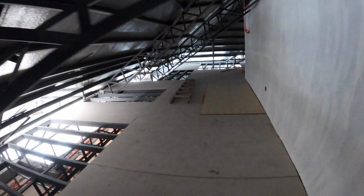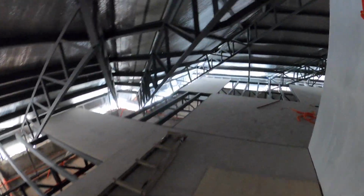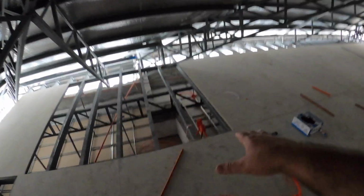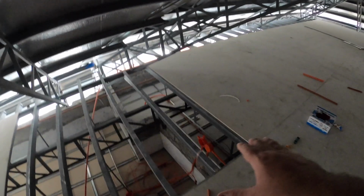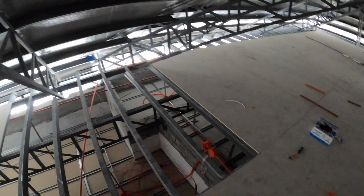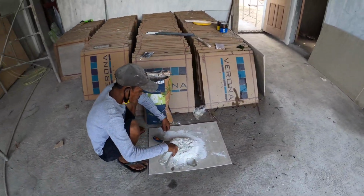Like I said yesterday, they were pulling cable and fiber optic into the office. This morning they were working here above the master bath, making sure to get all the pin light drops where they're supposed to go. And out here in the garage area, Mr.